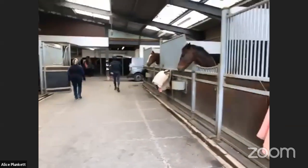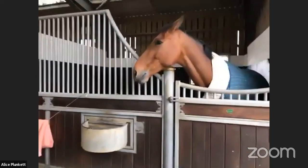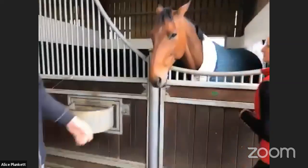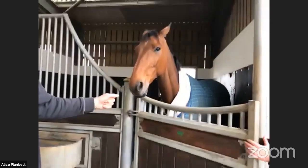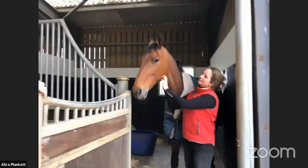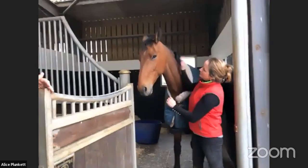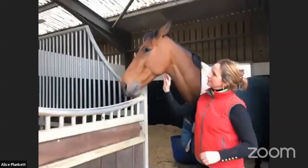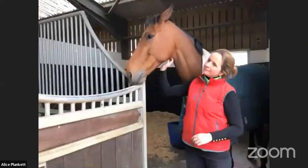So, Will, what about these horses here? Because you've got some lovely ones in here. Who have we got here? This is Atlantic Vice Spark. He is a 4-star horse now. He did Blenheim last year, and he was going to pick up this year, maybe do a 5-star at the end of the season, but we'll see what happens now. So he's just ticking along.